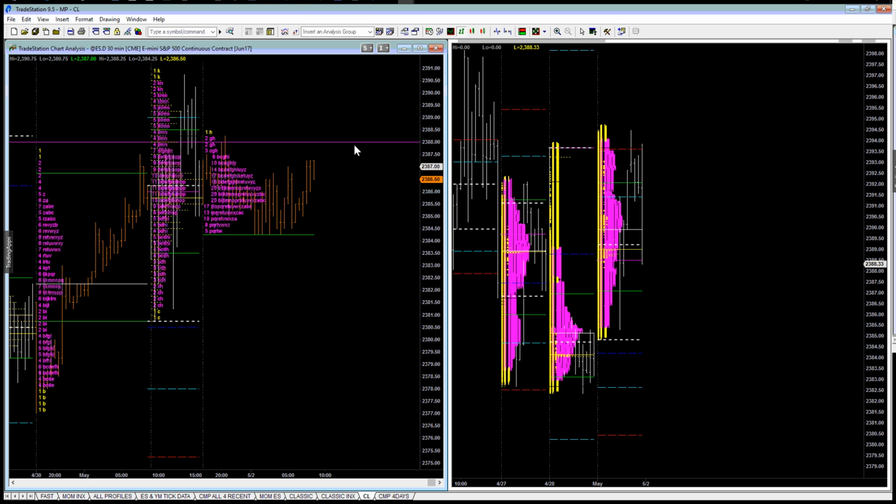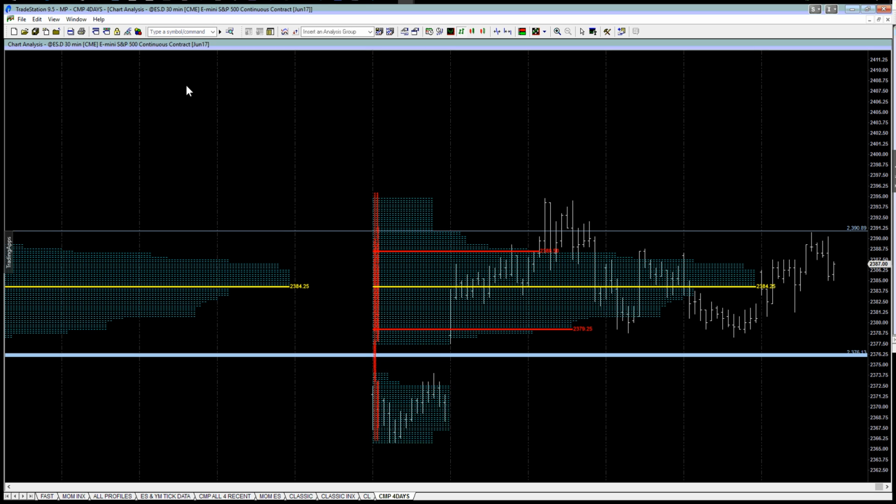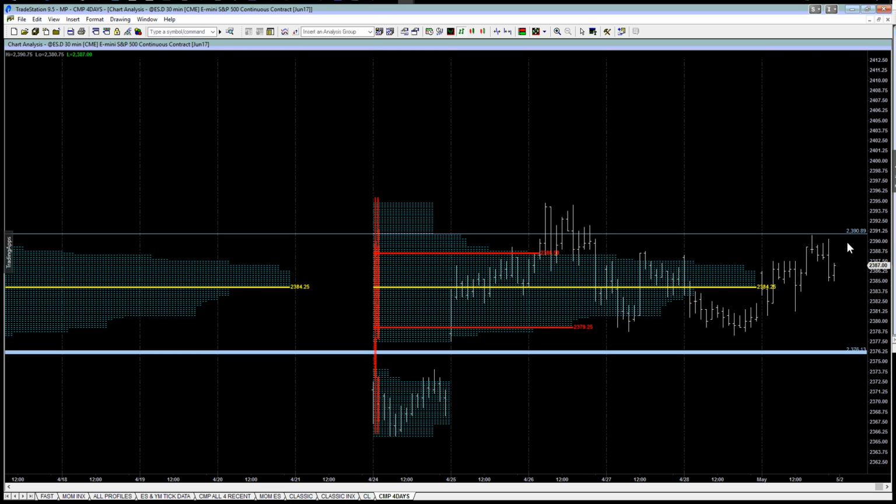And then a solid move up, quite possibly to where we showed the composite here at 90 3/4. And then we'll have to reevaluate.